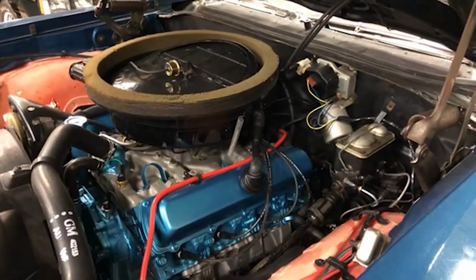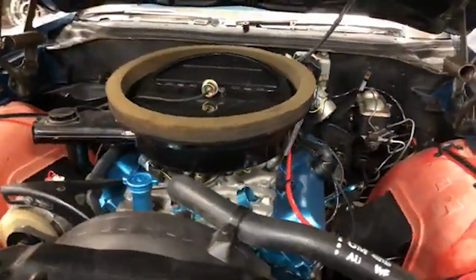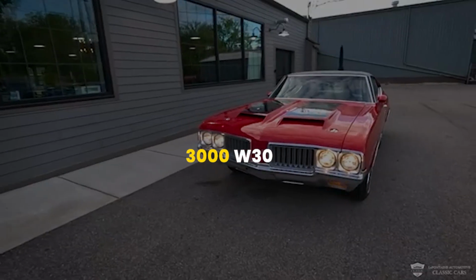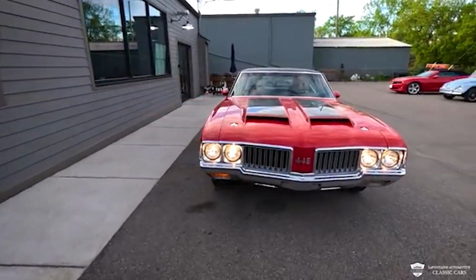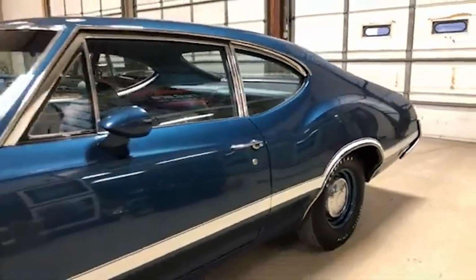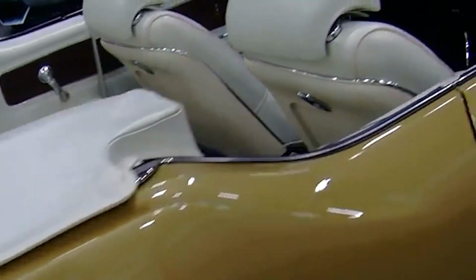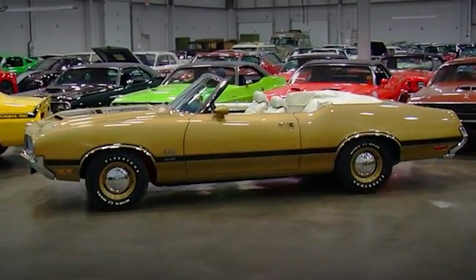That reliability made it a favorite among street racers who needed to win races, not just bench race at the drive-in. Oldsmobile built around 3,000 W30s in 1970, making them relatively common compared to some muscle cars on this list. But don't let that fool you into thinking they're cheap. A good W30 today will set you back between $60,000 and $90,000, with pristine, numbers-matching examples pushing $120,000. For a car that could hunt down Hemis and LS6s all day long, that's actually a bargain.